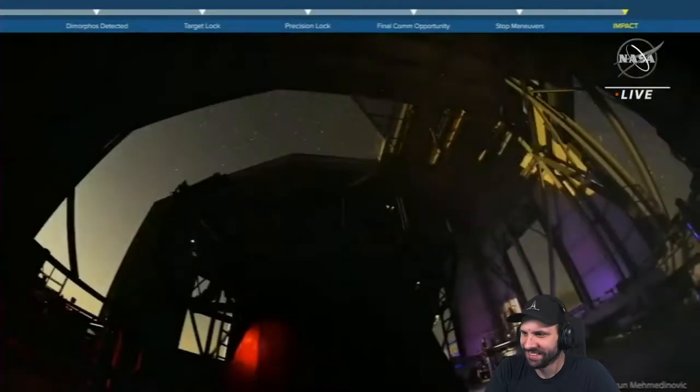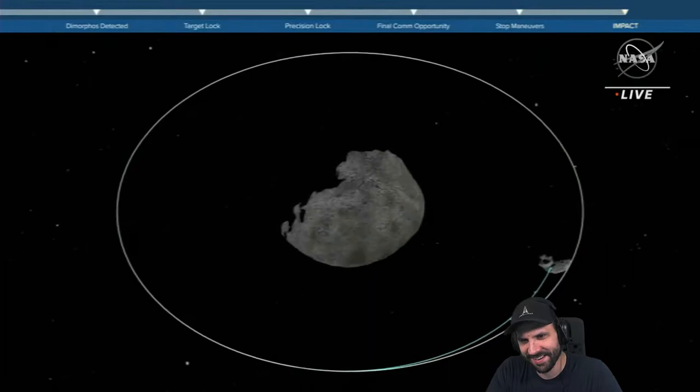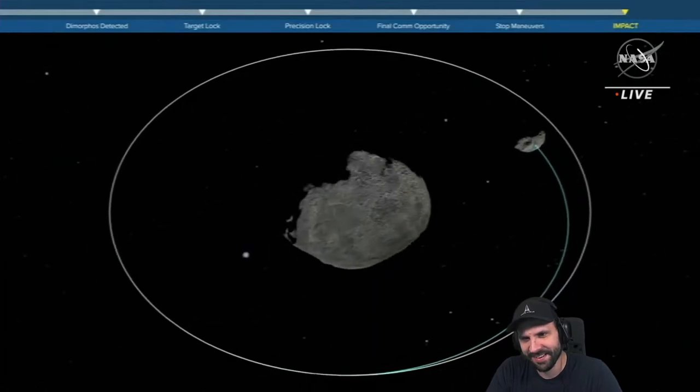I really look forward to learning all about what's happening from the observatories, so they can tell us about the changes in this asteroid's orbit. So thank you to this international team. We are showing that planetary defense is a global endeavor, and it is very possible to save our planet.